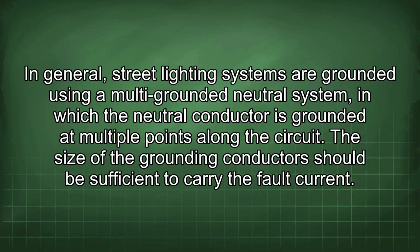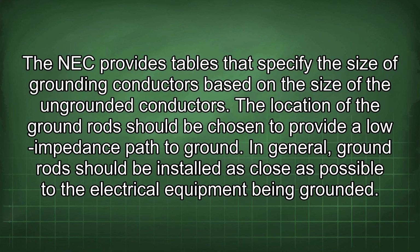The size of the grounding conductor should be sufficient to carry the fault current. The NEC provides tables that specify the size of grounding conductors based on the size of the ungrounded conductors. The location of the ground rod should be chosen to provide a lower impedance path to ground. In general, ground rods should be installed as close as possible to the electrical equipment being grounded.